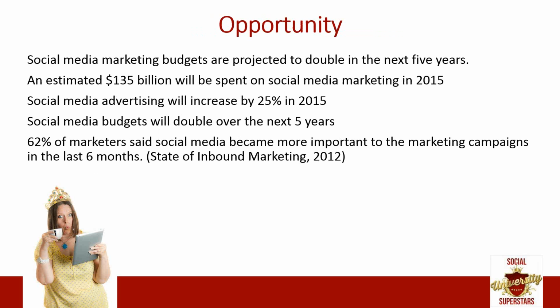Social media budgets will double. I just said that. 62% of marketers in 2012, granted this is 2 years old, but back then said that social media was becoming more important to their marketing. So fast forward 2 years and that number will be much more significant, especially when you look at the projections for 2015. It's a huge opportunity.